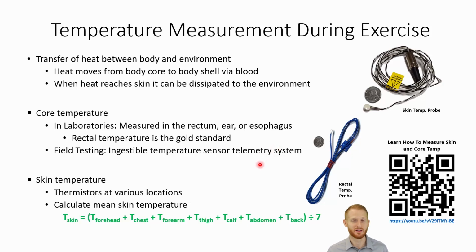One more way that we can measure core temperature, and this is more of a field type measurement where these other ones are more lab measurements, is to use an ingestible pill that actually has a temperature probe inside of it.